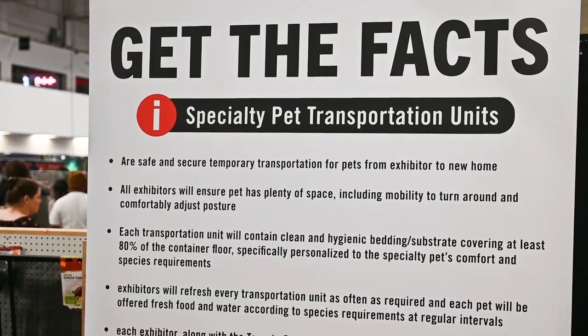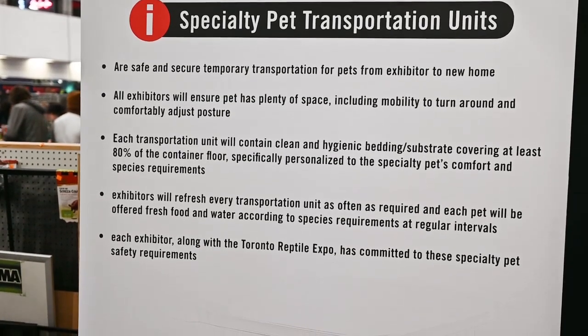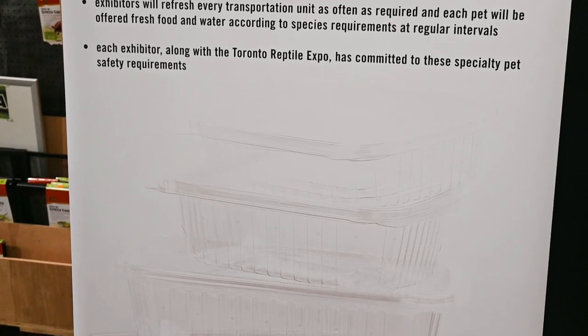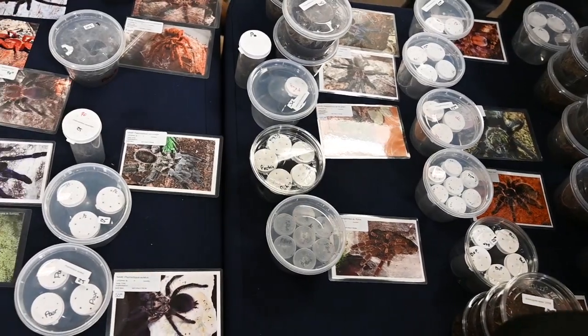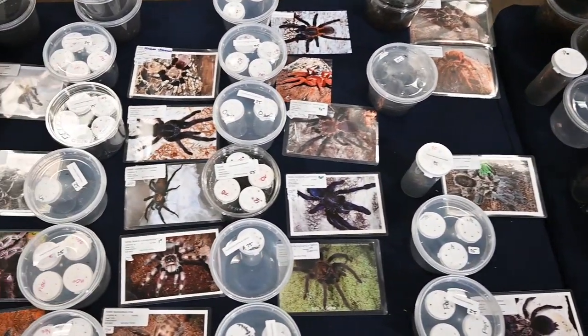Now's a good time to talk about this, to get the facts. You'll come to these reptile expos and you'll see all these animals in these little different deli containers. This is not their permanent home. This is to safely transport them and make it best for the animal and for the caregiver to get them home.